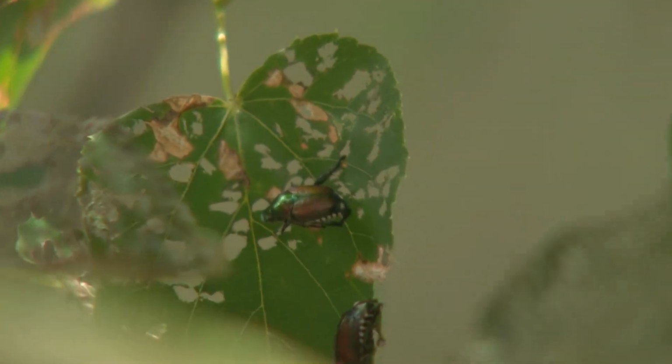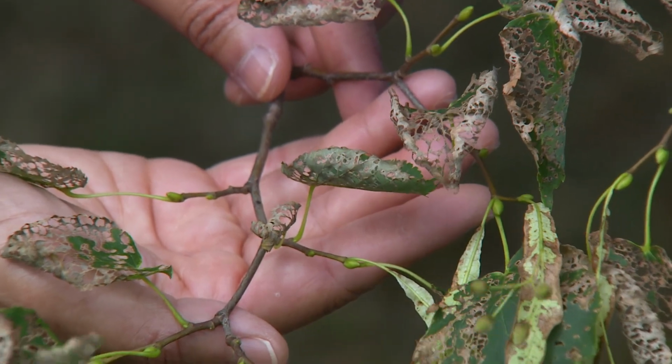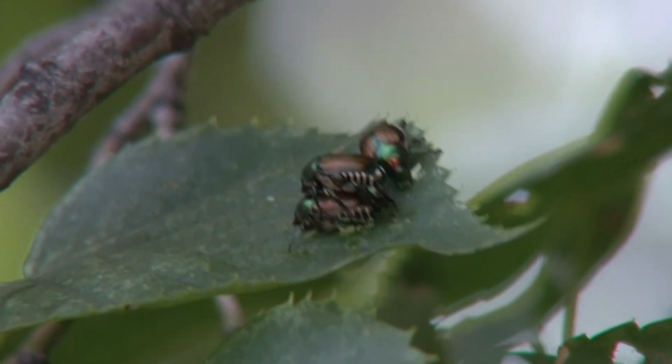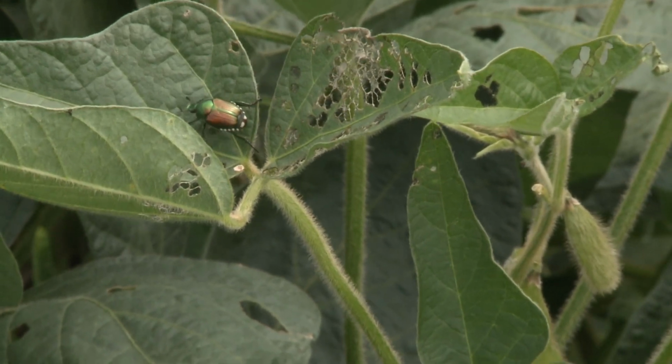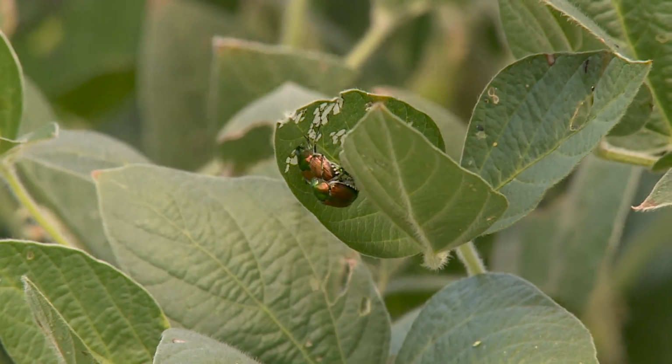And before you're thinking about treatment, you need to look at the entire area, right? Right. In both corn and soybeans, they tend to build up on the outside, the edges of the fields first. So if you see a lot of beetles on the edge of the field, don't necessarily assume they're throughout the field, that you need to spray the whole field. And what kind of treatments are available? Well, a lot of people are using some of the pyrethroid insecticides or pyrethroids combined with other insecticides. There are multiple products that are effective against Japanese beetles.